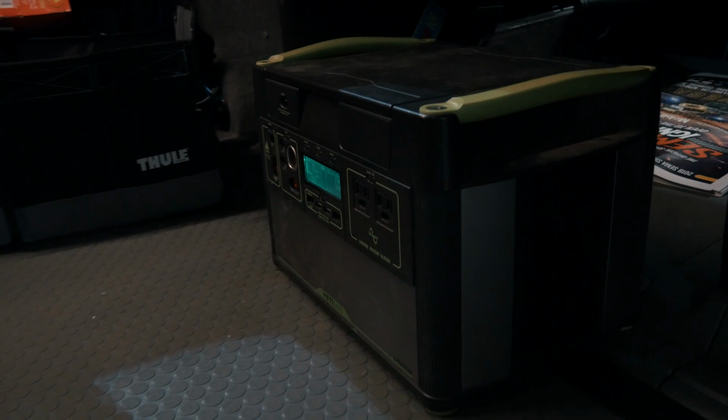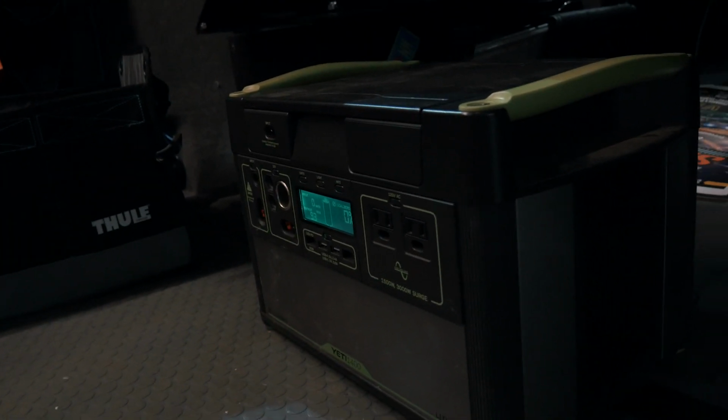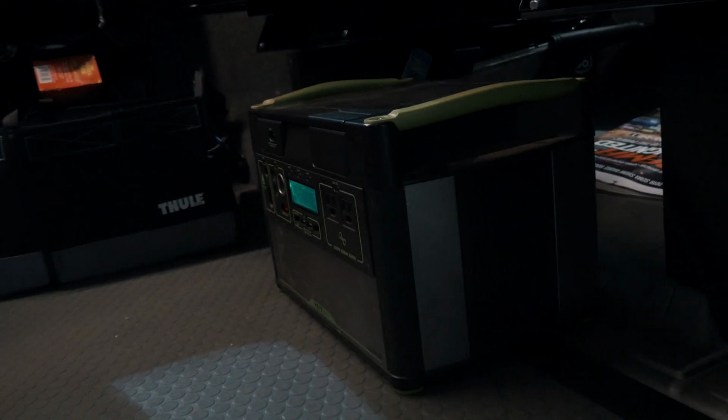All right, so as I was jumping out of this thing, because I didn't even realize Austin was sitting on it, using it as a seat, this is also equipped with Goal Zero. You guys know that we love the Goal Zero stuff. We've talked about it at Overland Expo and got a complete description and run-through of all the parts that are available.